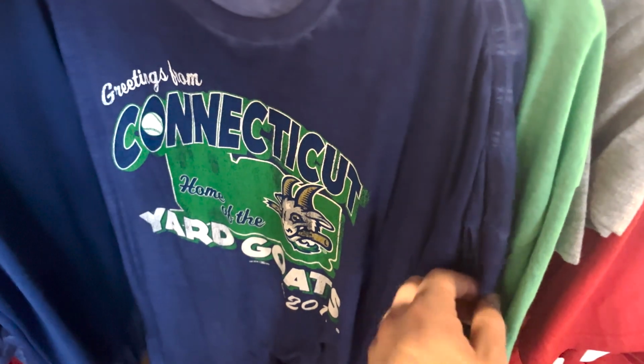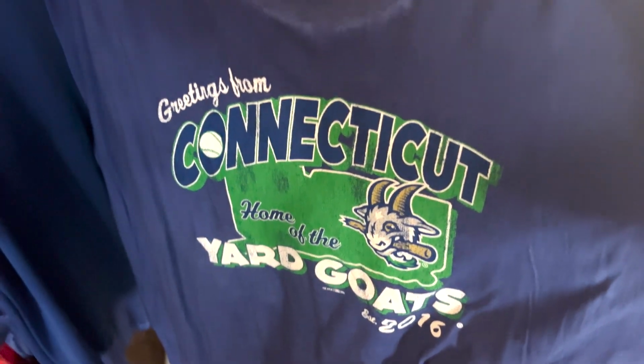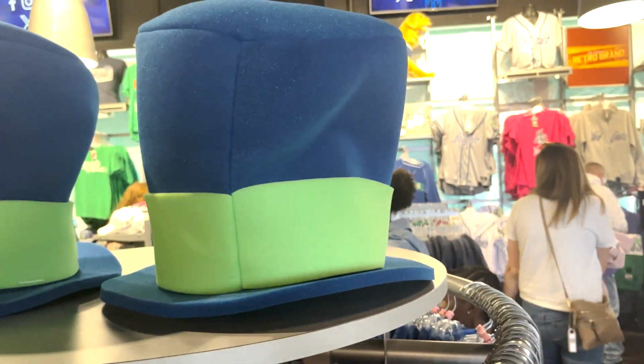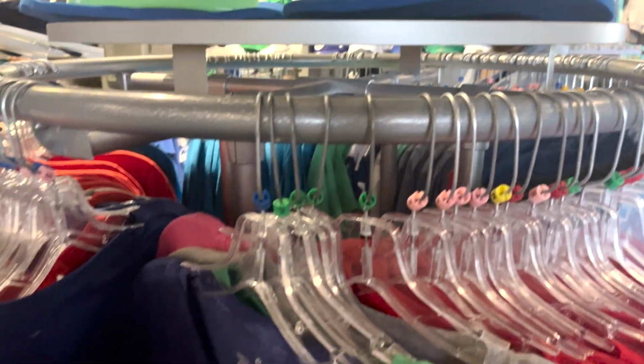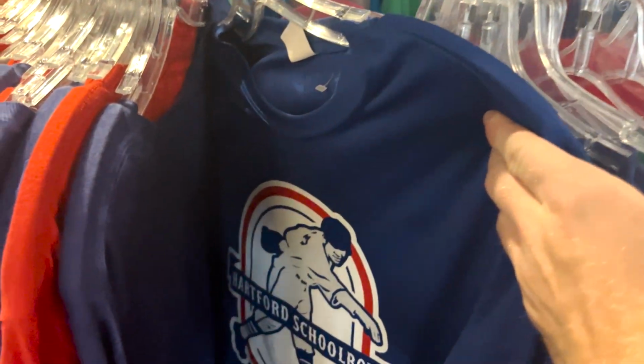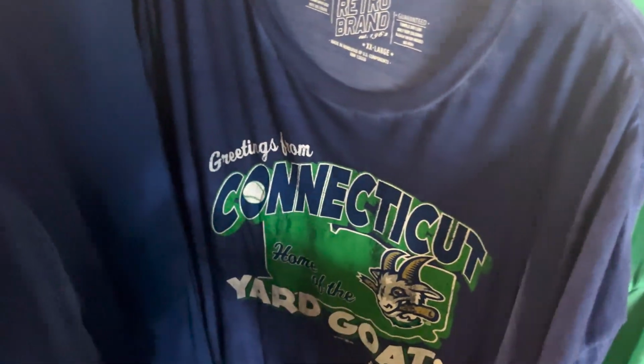Again, they've definitely added some new shirts to their collection in the team store. They added so many new things, and they continue to add new things in the stadium. But they're very worth getting. They're just very expensive.